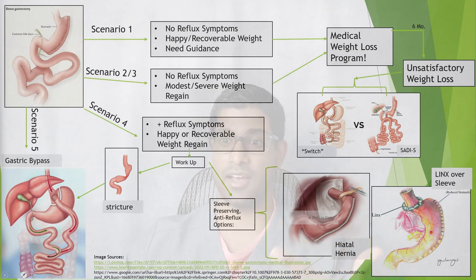Again, we like the shape, the size. You still claim to have restriction. Maybe we just need to target the heartburn, keep everything the same because you're at a healthy weight and you don't want an option that'll make you, quote, too skinny, something like that.